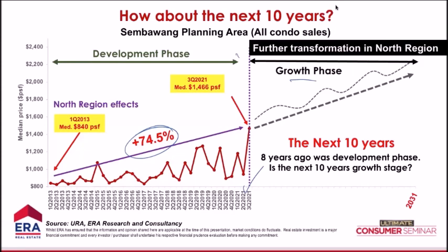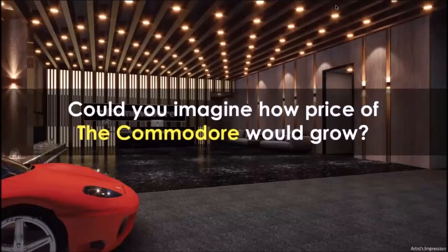Number two, the effects of the infrastructure that the government has put in, right? Whether it's the MRT station, the malls, or the plaza, or even the office buildings. So all this will create vibrancy in the area. It's very important, if you really want to get into a town and get out of the town after X number of years as a form of investment, that you see vibrancy. You see vibrancy in terms of numbers as well as transaction volume.